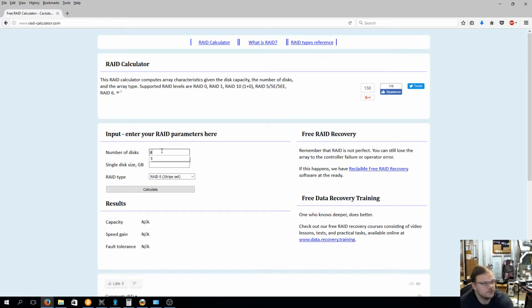It actually does a very good job. We're going to do 8 by 2000. We're going to set up RAID 6 for double parity. That leaves me about 12 terabytes. Now, if I do it in 3 terabytes, it gives me about 18. A little more than what I've had.